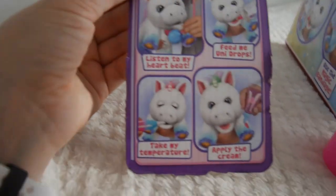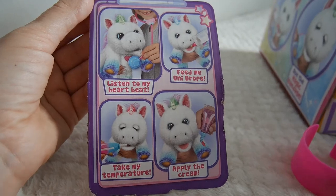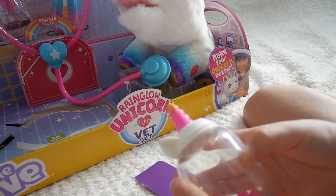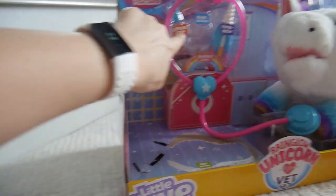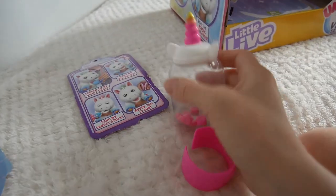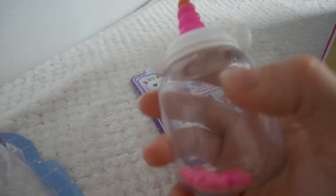Okay. I'm going to listen to my heartbeat. Feed me uni drops. Take my temperature. Apply the cream. So this is not the cream. This is uni drops, right? It's uni drops. Okay. Oh, that is the cream. Dream cream. Okay. Can I see the bottle with them? Yes, here's both of them. Okay, uni drops. What is inside? Plastic pills? Uh-huh, I think so. Okay.